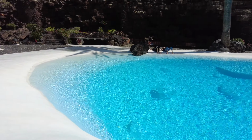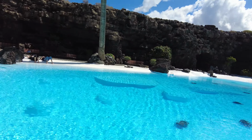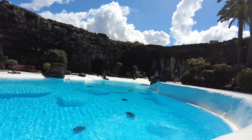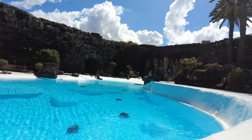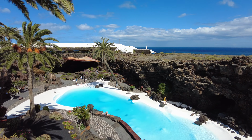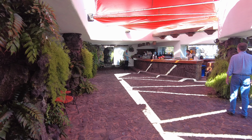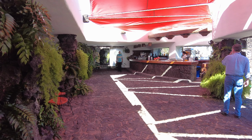The white and blue artificial pool looks so inviting, but you can't swim. It's rumored that only the King of Spain has the right to swim in the pool inside Jameos del Agua. At the top of the center is La Casa de los Volcanes, a museum that displays work on volcanology.